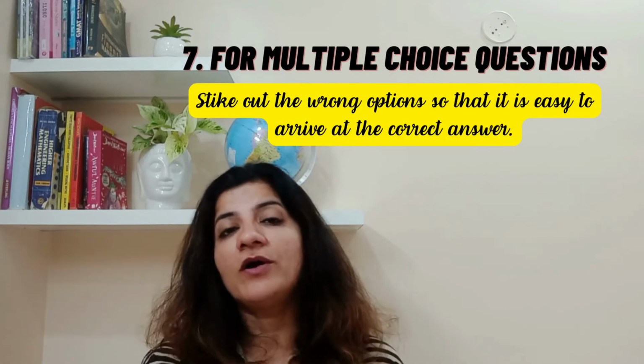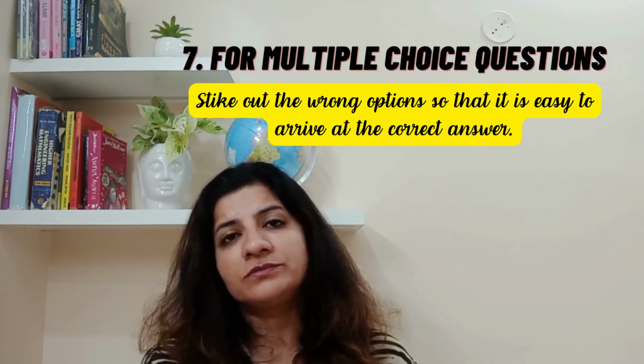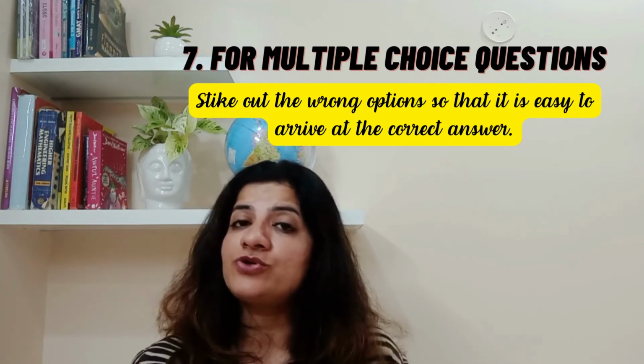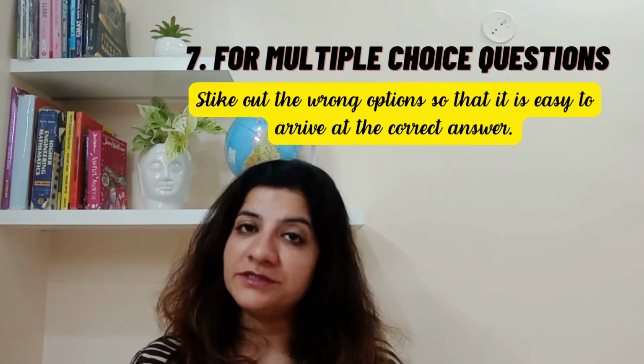The next important tip is, when you're attempting your multiple choice questions, do not always think of just jumping onto the right answer. It's important to strike the wrong options first so that you can arrive at your right answer, because as I said, a lot of times the options may not use the exact words from the conversation, and then using that elimination method to strike the wrong options to arrive at the right one really works wonders.